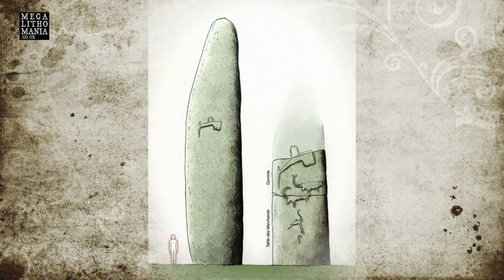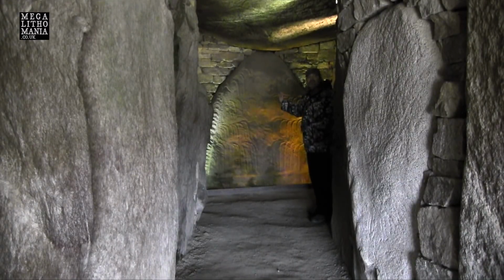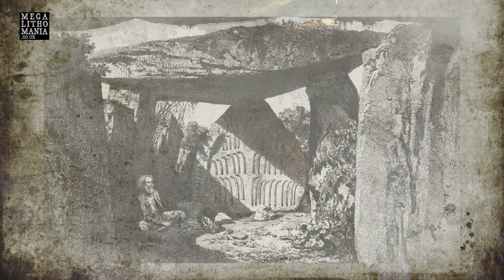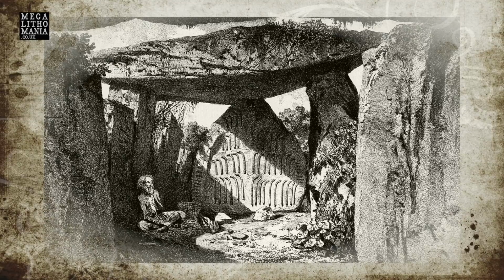Behind us here, you can see this great stone. This is the famous stone, and this has the 53 shepherd's crooks on it with a solar symbol down the bottom. It's quite damaged. There have been carvings over the top of it, but this is just absolutely incredible.